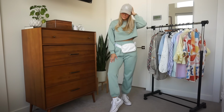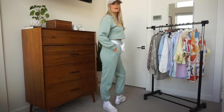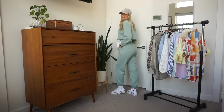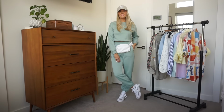I just wanted an affordable sweatsuit set that I could dress up, but not sleep in. Makes sense? Because most of my sweats just end up being sleep-in sweats, and I did not have a fully matching set. I've been contemplating buying one, and then I just hate the thought of spending $100 on a sweatsuit, if not more. So this one was super cute. I love the green. I'm thinking airport, throw on a hat, your bum bag, and you are good to go. It's just really cute. But you could also just run around with a denim jacket and your Birkenstocks and be cute and good to go as well.